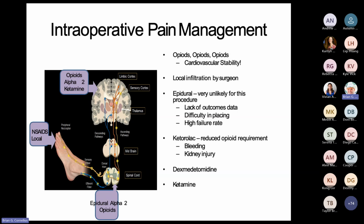From a personal standpoint, what I usually do is 20 mics during the course of a short case, 40 mics during the course of a long case. But sometimes patients will show you that that's not what they need. They need more than that. So that's something for you to think about.